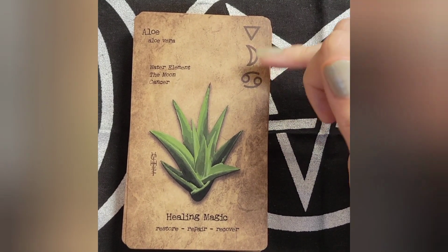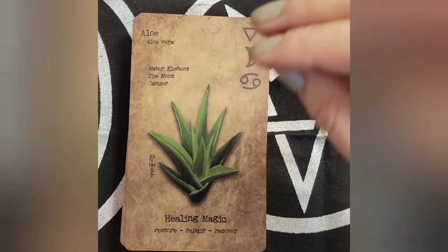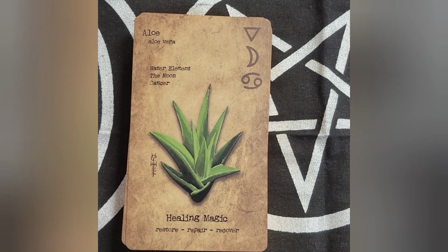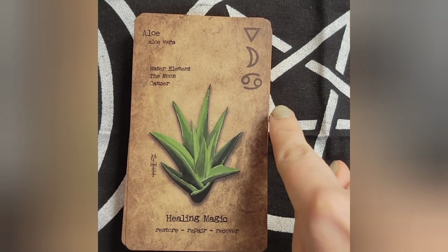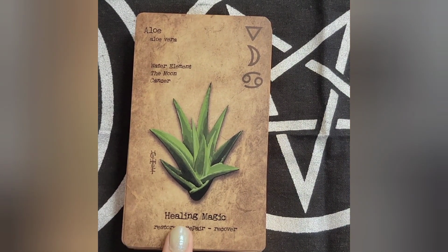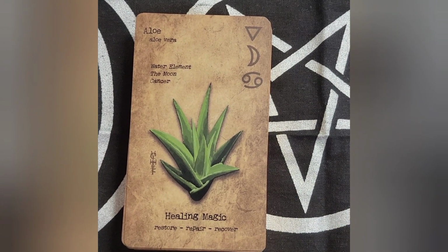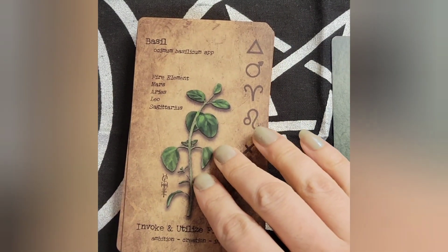I really do appreciate that, because it helps me understand what these symbols are more so. I have a hard time with symbols and really understanding what they mean. So I love that he did that, and I know what that means. I can understand that with the words. And then you have the healing magic is restore, repair, recover for the aloe. We have basil.